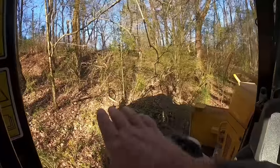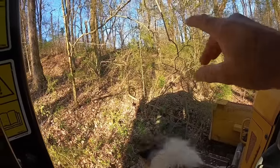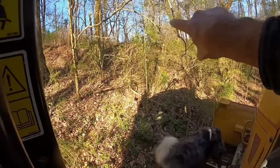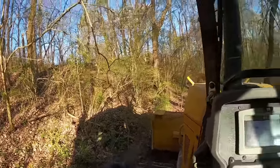I think the best way to make our curve is to go right up through here. That's the least amount of big trees in the way. There's really just one. So I'm gonna kind of get my way cleared up through there. And I'm gonna turn around, start roughing in this curve, and then we'll go on up to the top.